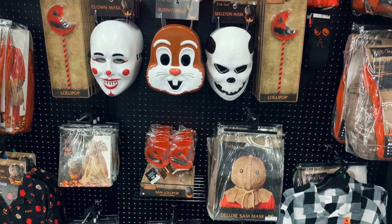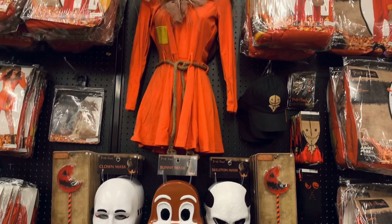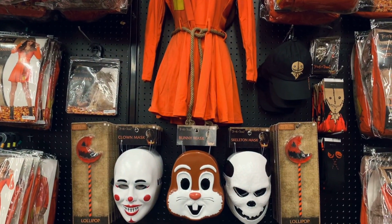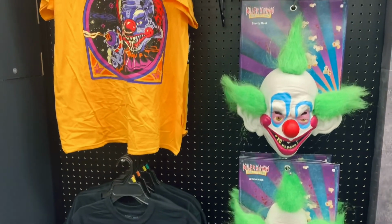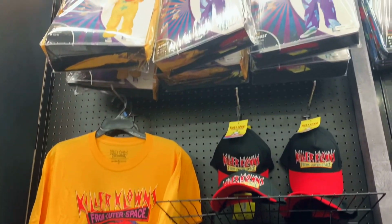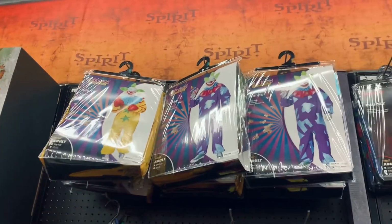Spooky Sam, and all of the little masks of the kids that were on the bus. I thought that was so cool. Tons of different versions of Sam's outfit. A little killer clown section. This was a very delightful surprise to me. I absolutely adore Killer Clowns from Outer Space, so this was a really nice little treat to see as I came into Spirit.